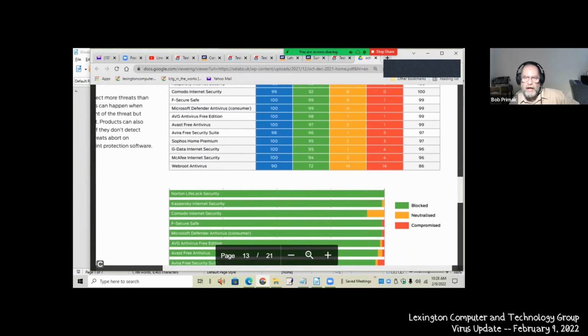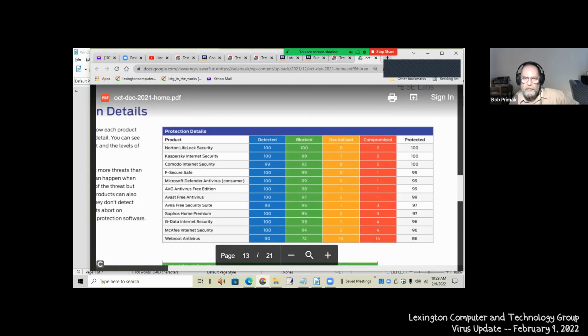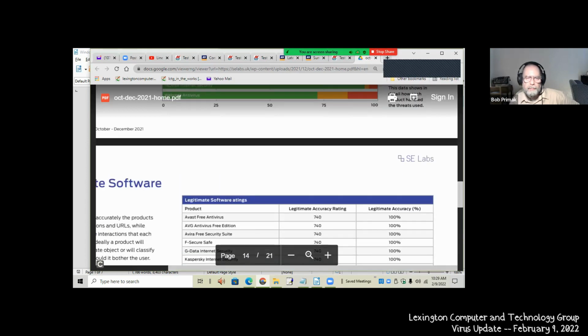Now, here's a composite chart of how you are protected, whether things are blocked, whether they are neutralized, or whether you would get compromised. I think you can see the colors. The white on gold isn't such a great color scheme, but you can see what they did in a table, and you can see down below graphically how well they did. And this is why Komodo doesn't get knocked as badly in this test. They are able to quarantine stuff even though they don't fully block it. But WebRoot completely fails in many instances. And McAfee, GData, and Sophos, and even Avira, you might want better protection than they offer, if you're judging by this.